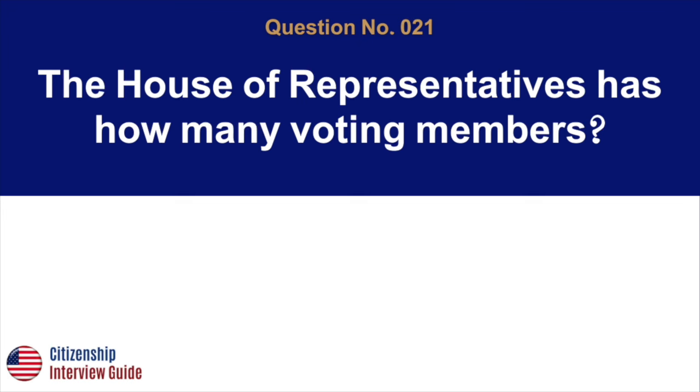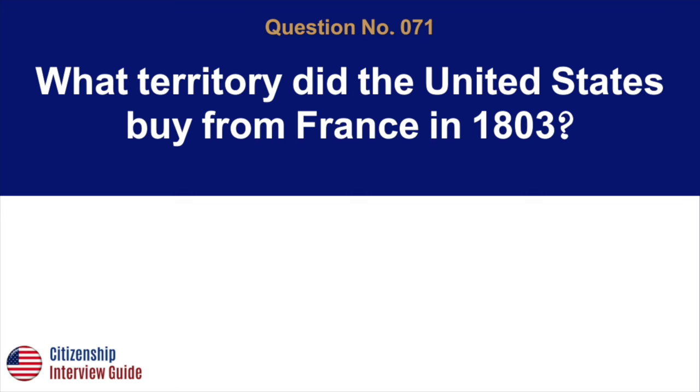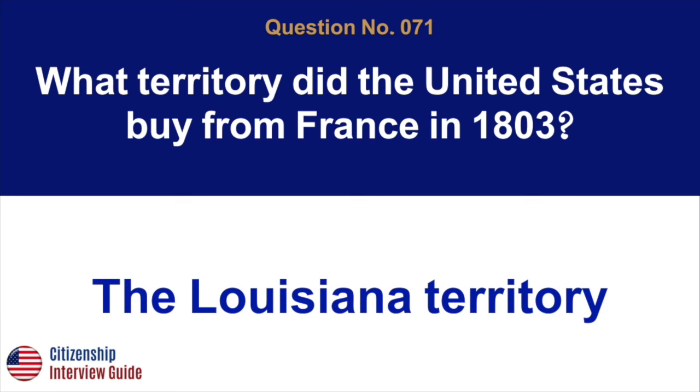The House of Representatives has how many voting members? 435. What territory did the United States buy from France in 1803? The Louisiana Territory.